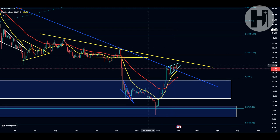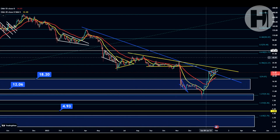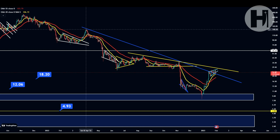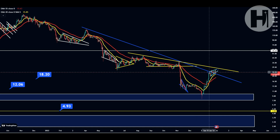So we broke above the large blue resistance level here. I know it's a bit confusing with all of the things on the screen. I'm going to try to remove all of that so it's easier to see. So we had this light dark blue resistance trend line. The April 2nd, 2022 is when we created that trend line. We had another retest in November of 2022. Then we had another retest in January of 2023.